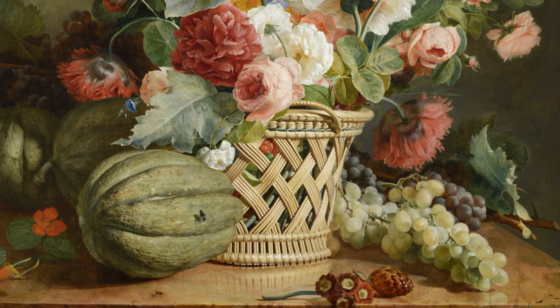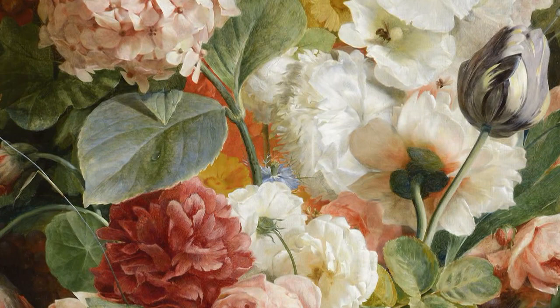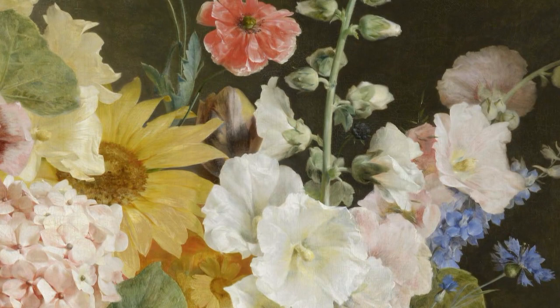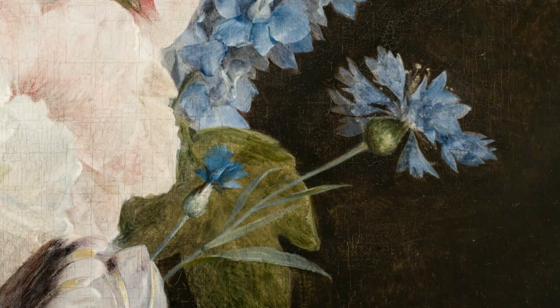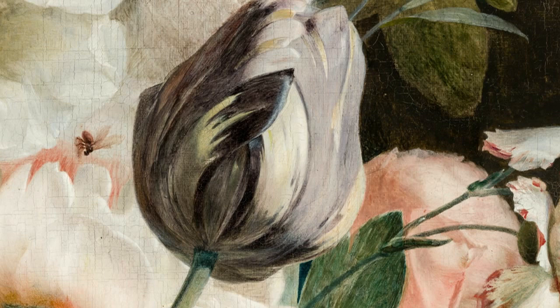The technical mastery of this highly detailed painting enables us to identify each variety of flower represented, ranging from roses, peonies, carnations, hollyhocks, tulips, sunflowers, hydrangeas, and poppies.